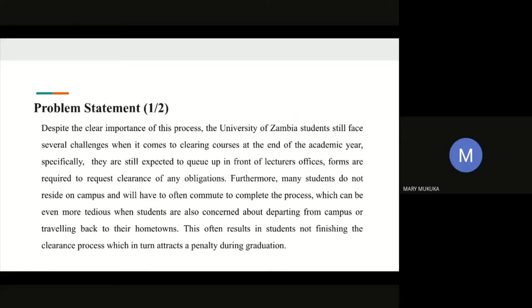Hello, my name is Mary Mukoka, and I'll present on the problem statement of this project. Despite the clear importance of this process, the University of Zambia students still face several challenges when it comes to clearing courses at the end of each academic year. Specifically, they're still expected to queue up in front of lecturers' offices. Forms are required to request clearance of any obligation.